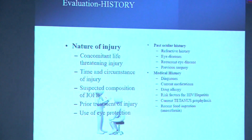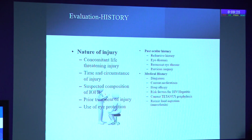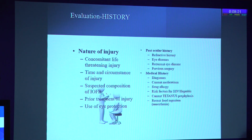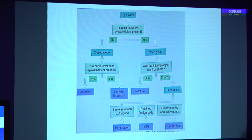History taking is very important, history and documentation. Why? Because we might be attending to the ocular trauma, and there might be a concomitant life-threatening injury which might be missed. So it's very important to know about the nature of trauma, the nature of the inciting object, and the past ocular history is also very important, whether the patient had any refractive error or any other ocular complication. And the type and composition of the intraocular foreign body is also very important.